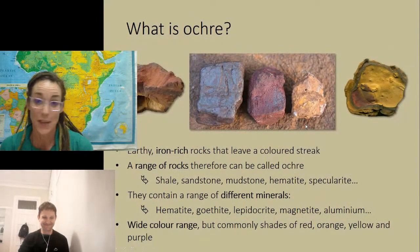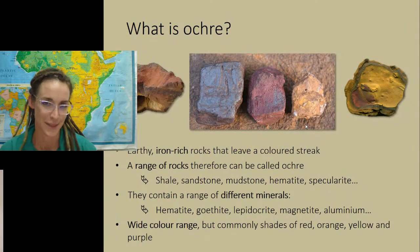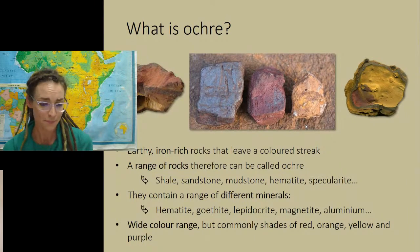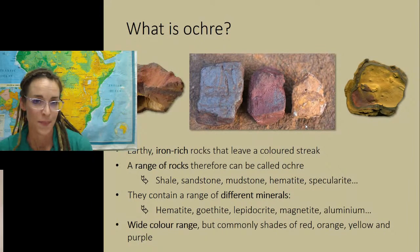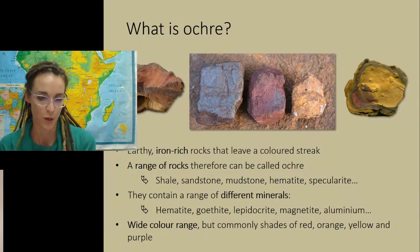Cool. So for those of you that don't know, I think it's always important to start with what actually is ochre, because it's a very big umbrella term that's used in archaeology to describe a wide range of materials and a wide range of rocks. But generally, it's a rock that has a colorful streak. And it's an iron-rich rock, and you can see from these pictures there's a whole range of different types of raw materials. You get shales and sandstones and hematites and specularites, and they all come under this term ochre.